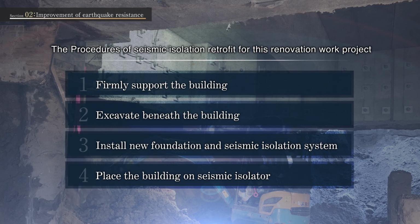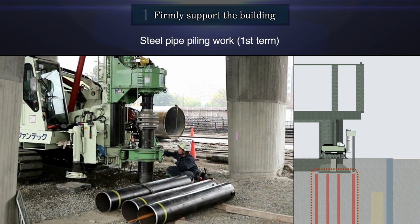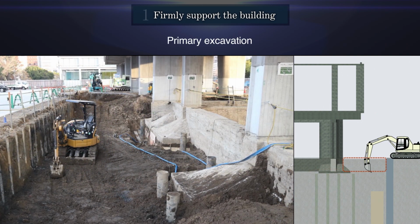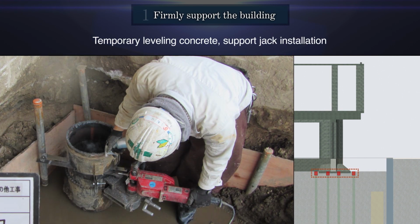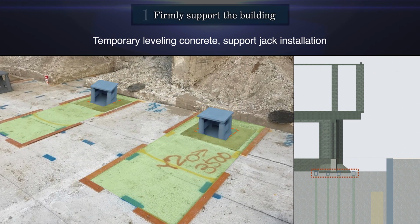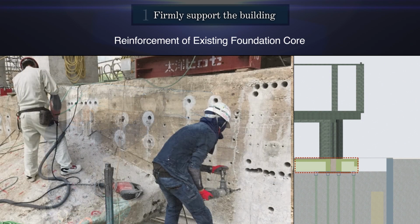Here's the general workflow. First, steel pipe piles are installed. Excavation around the existing foundation is carried out in preparation for supporting the building. Next, the existing foundation frame is reinforced.